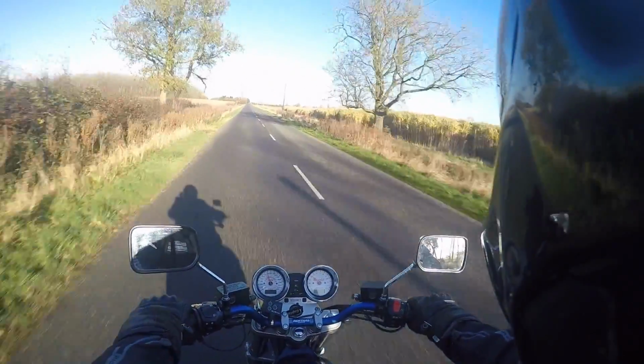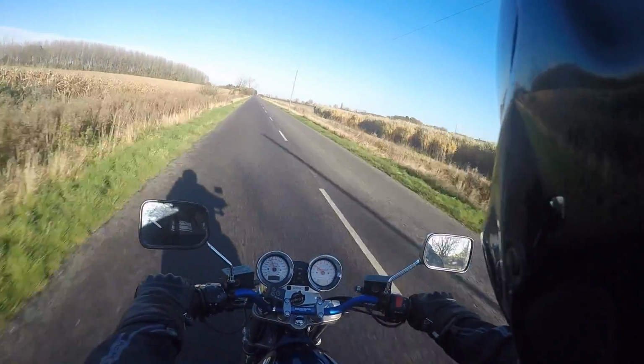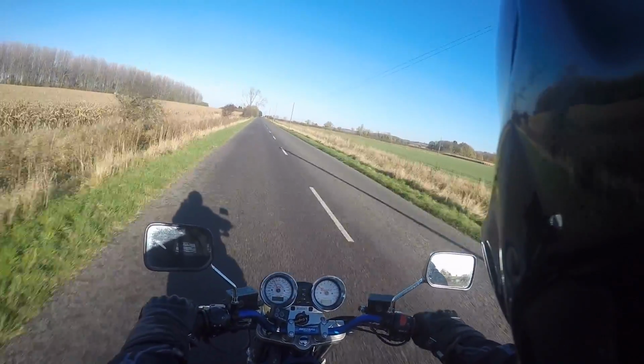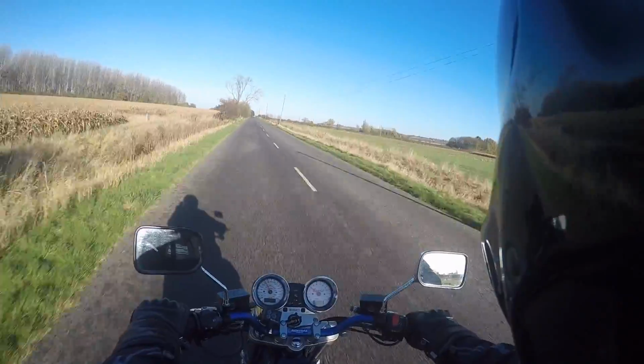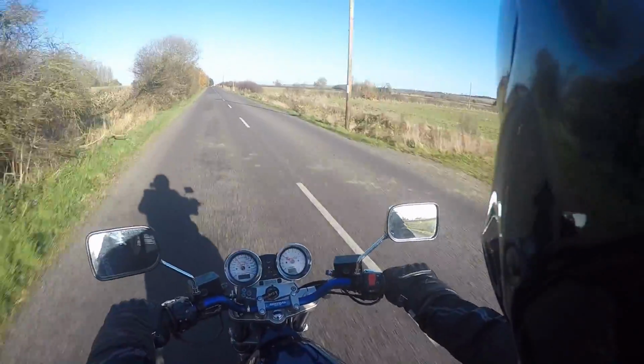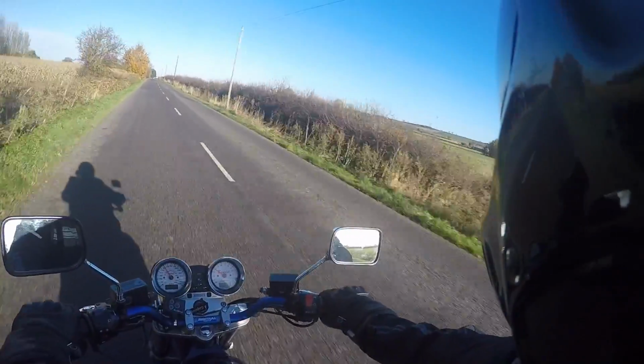Now if you look slightly off to the right, trees up ahead where the junction is, look slightly to the right, there's Lincoln Cathedral. And if you look slightly to the left of it, you can see the castle, but you're not going to get a very good view from here.